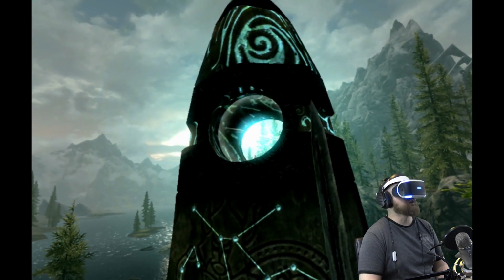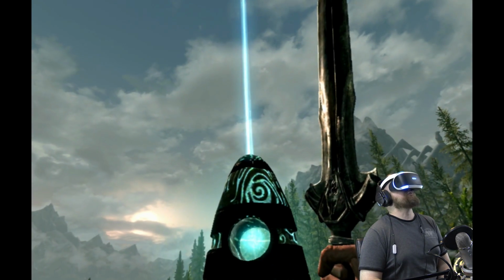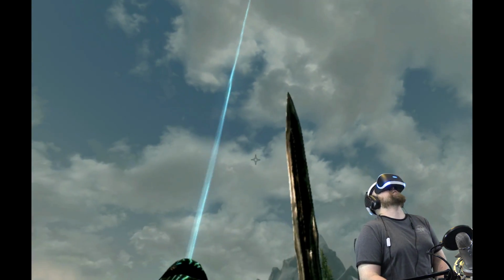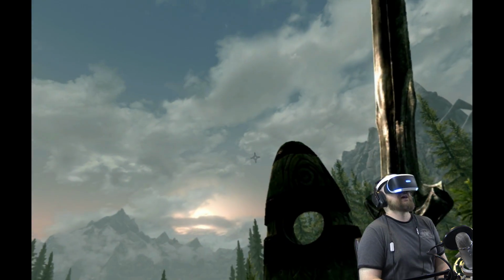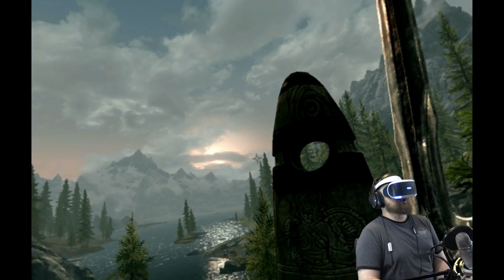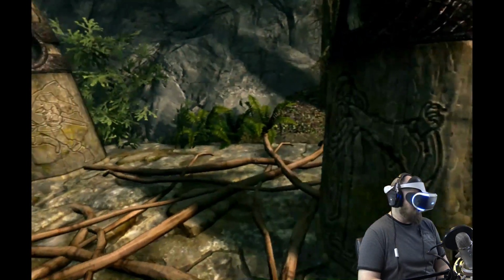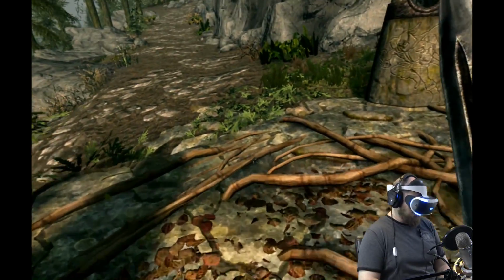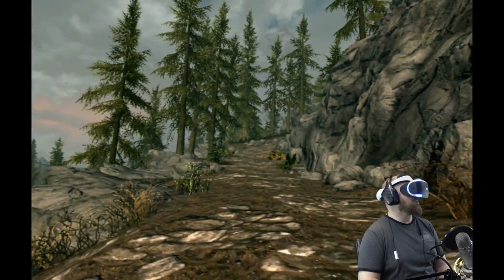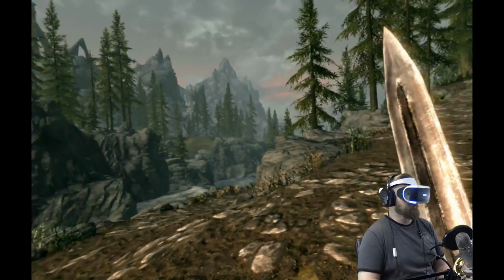The effects, like those little magical effects, you've never... I mean, we've seen that beam countless times, right? I've played this game 500 plus hours. It has never frickin' looked like that. It looks like it's some magical power going right up into the cloud layer. Just fantastic. Now, textures, like I said, they are lower. Look at the ground. You can see here that they look lower. But the scale and scope makes up for a lot of that.